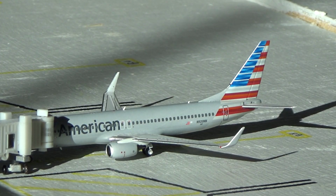Then we got an American 737-800. Limited routes, but we do have one new one. This guy just came in from Cleveland. That is a Saturday-only 737 service, and he's going to be heading out to Las Vegas. So nice to see all these new routes. I believe that covers all of them for American.